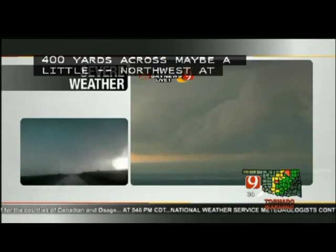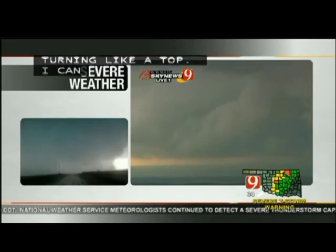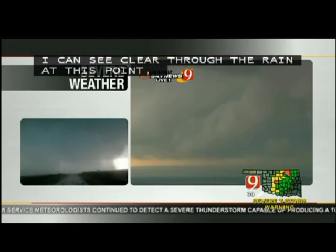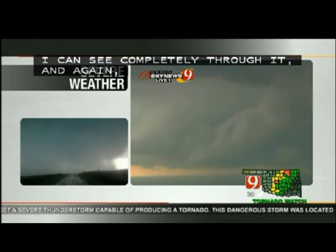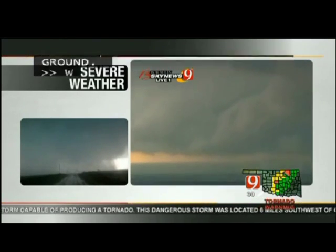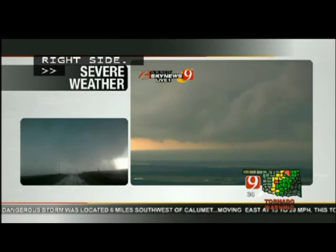And again, I don't see the tornado. I don't see condensate on the ground. Hang on. Whoa. What's that? I don't look on the right side. Again, everything's rotating around the wall cloud very, very quickly. You can see it in our stream here. Looking for a cone. Gary, look at the motion here. Look how fast it is.